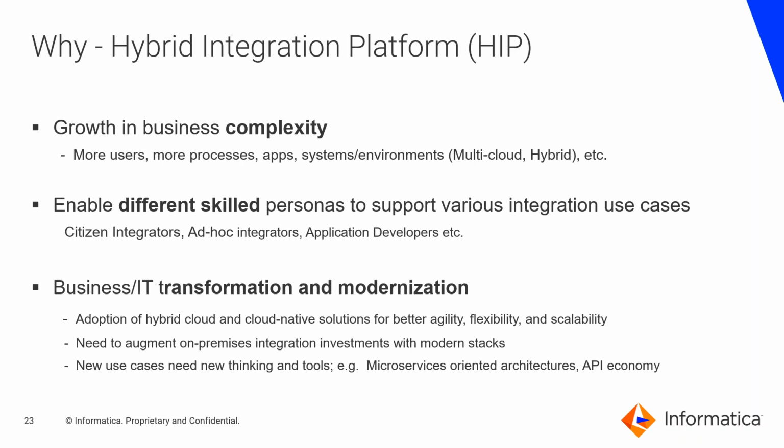So in terms of different skills personas, we see that citizen integrators, ad hoc integrators, and also specialists are embracing this self-service integration. Citizen integrators could include data scientists, your power users, and your business users and analysts, whereas those ad hoc integrators include your LOBs, your line of business developers, and other users at the LOB level.